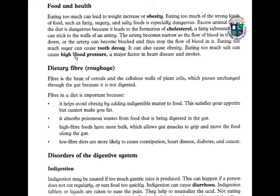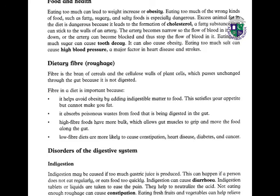Eating too much sugar can cause tooth decay, it damages your teeth, and also causes obesity, and makes you very fat. Eating too much salt can cause high blood pressure. If we use too much salt, then blood pressure becomes high, which is a major factor in heart disease and strokes.